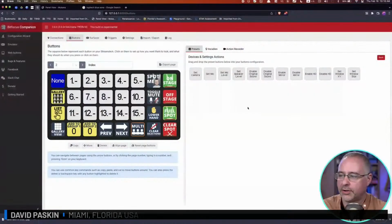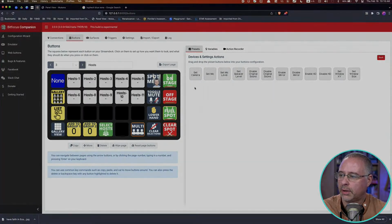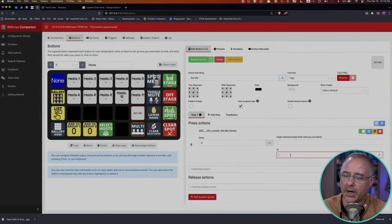David, do you have some thoughts? Yeah, I'm going on Guy's suggestion. I'm peeking into Zoom OSC, and there is a set mic action which you can pull in. Let's see what that actually has underneath it. So you need an ID. I'm not sure what you would put in there. But it does seem like you can set someone's mic through Zoom OSC. So it looks like there is a path to get what you want, Andy. We'll keep our fingers crossed.